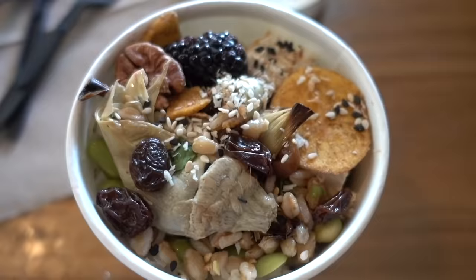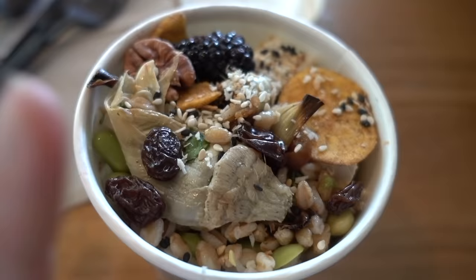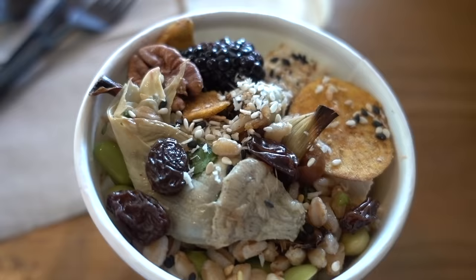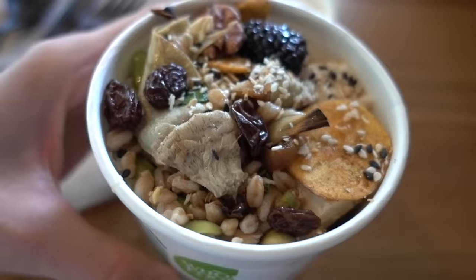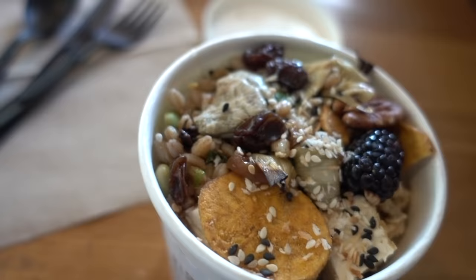Alright, so I have riced cauliflower in the bottom of my bowl, but they did this new vegan artichoke summer salad. It's got artichokes and dried apricots in it and herbs, so I got a little bit of that, some edamame, a plantain chip, and some tofu, blackberry, pecan. I kind of did one little piece of everything. Sesame seeds, raisins, and toasted coconut.